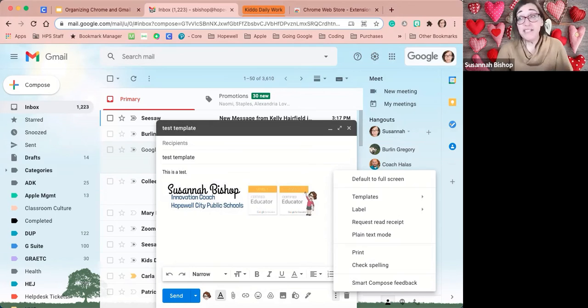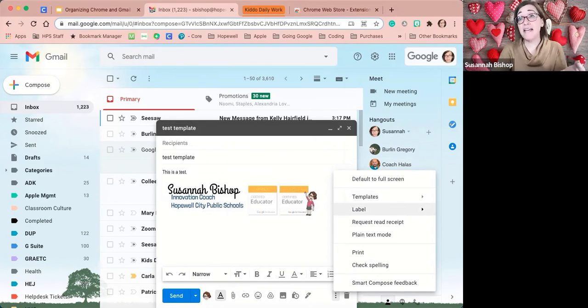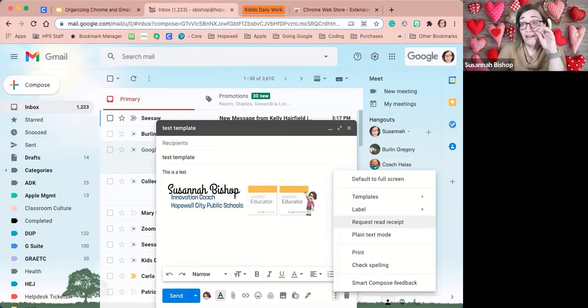And I have some choices. I can look at templates. I can go ahead and pre-label that email before I even send it. You can request a read receipt from someone. If you're sending it to a parent and you want to make sure they got it, click on the read receipts. You want to check your spelling, do all that.